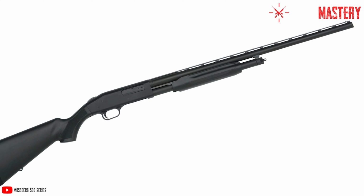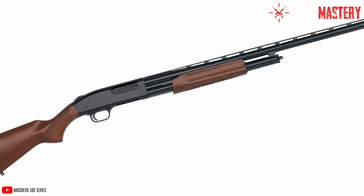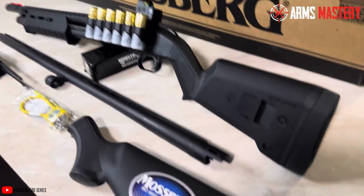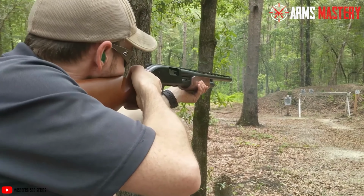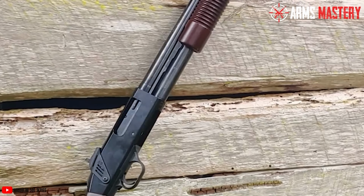The dual extractors, twin-action bars, and anti-jam elevator ensure smooth and reliable cycling, shot after shot. The 500 Series is also incredibly adaptable, with a wide range of barrel lengths, stock options, and finishes available to suit any need. From tactical models with pistol grips and adjustable stocks to classic hunting configurations, the Mossberg 500 can be customized to meet any requirement.